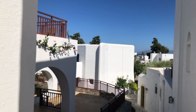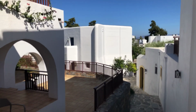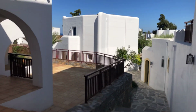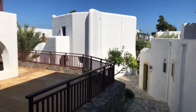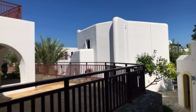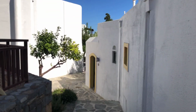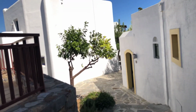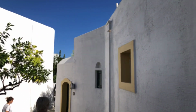Just look at that. Does that not just scream Greece? Yeah. And this is walking through again what I call Mamma Mia land. It's just so delightful. Listen to the crickets again. Listen. You can hear them in the background. And these are the little villas that are all dotted around between the rooms and the apartments as well.